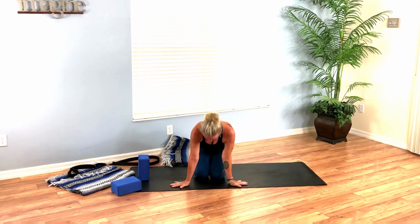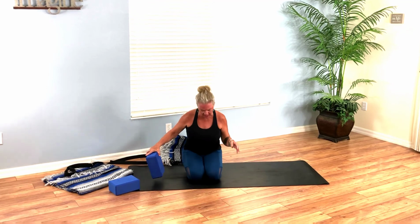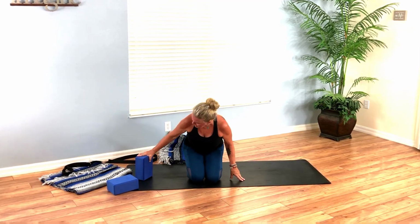This is called hero pose with your knees and thighs together touching. If that's not working, it's okay. You can sit on a block, sometimes that's helpful, or just kneel on your knees and take a moment in hero pose to pause and appreciate yourself for showing up on your yoga mat today.